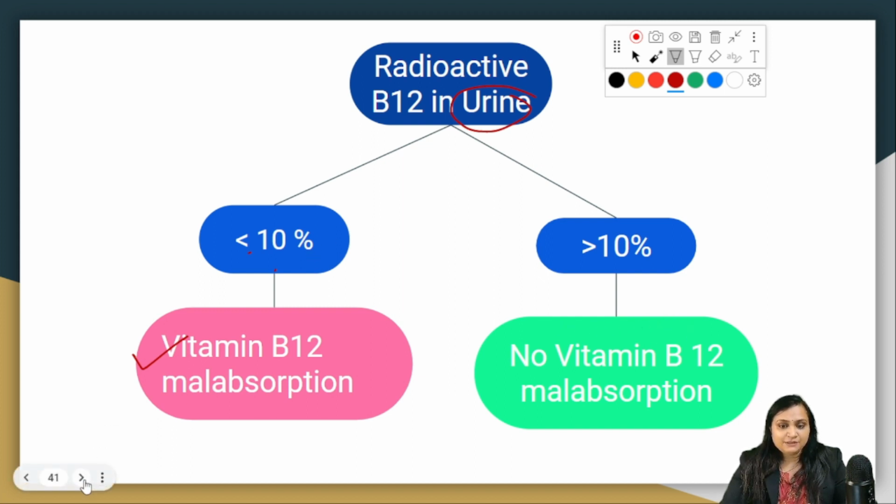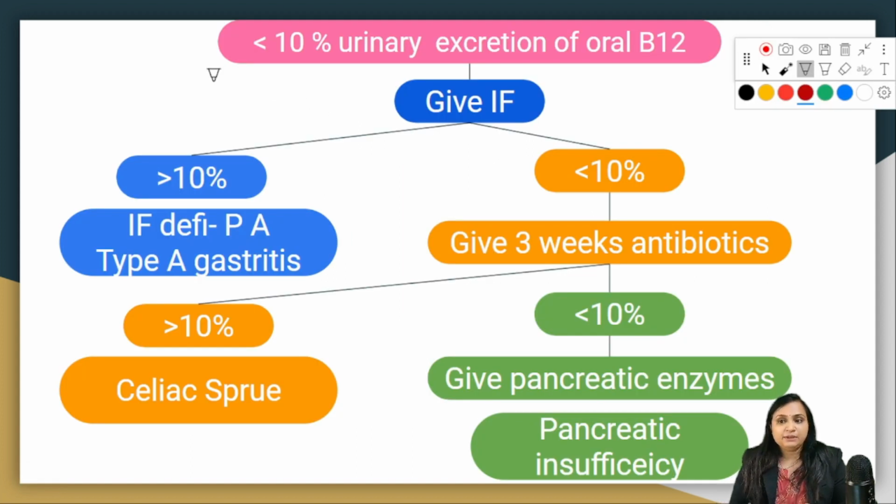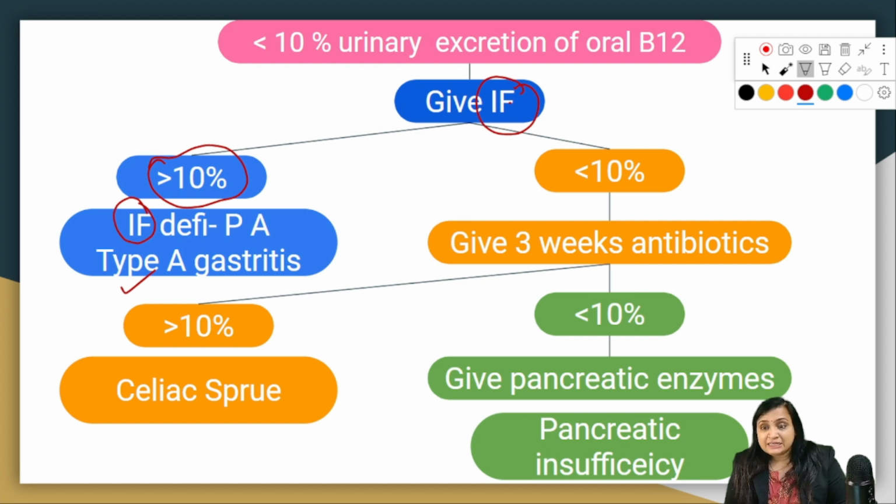Now the next step is, if there is reduced urinary excretion of vitamin B12, first we are going to give intrinsic factor, and after giving intrinsic factor, if there is improvement, then it is intrinsic factor deficiency. It can happen in type A gastritis also. But if it is still less than 10% even after giving the intrinsic factor, we are going to give a 3 weeks antibiotic course to see whether it is celiac sprue or not.